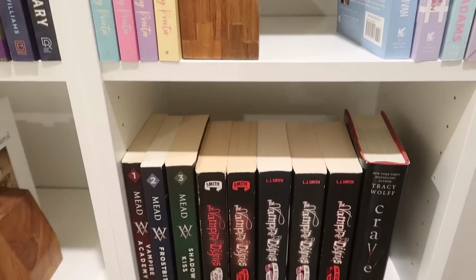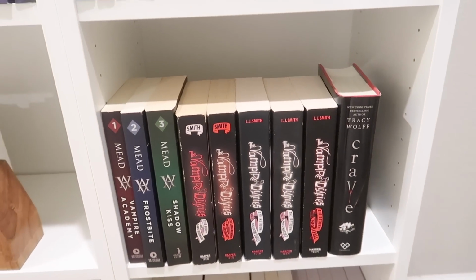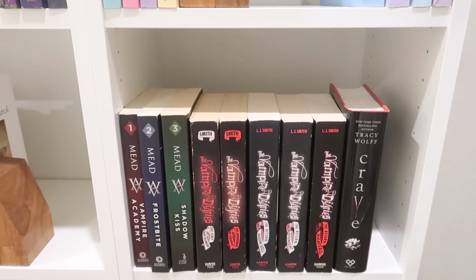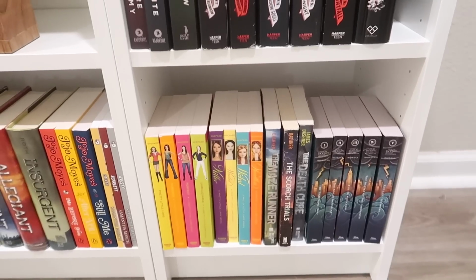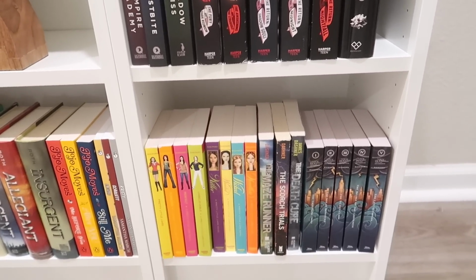And moving down from there, I have more vampire books. So we have the Vampire Academy series, the Vampire Diaries series, and the Crave series. I only have the first book so far in that series, but I plan on reading that this month and continuing. And then down here we have more YA books. We have Pretty Little Liars, the Maze Runner series, and the Percy Jackson series.